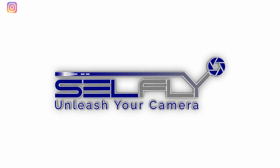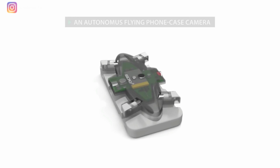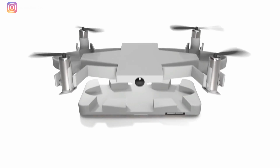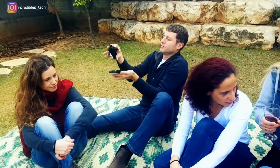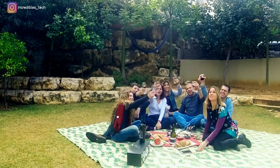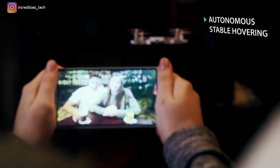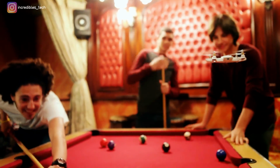Introducing Selfie, a smart autonomous flying camera that doubles as a 9mm thin phone case. It is with you at all times, ready to capture and share the perfect shot you could only dream of. Selfie takes off and hovers autonomously, operated in real time through your phone to catch the perfect shot you want. Selfie flies by itself like an invisible tripod, easily controlled by adjusting the frame with simple hand gestures.